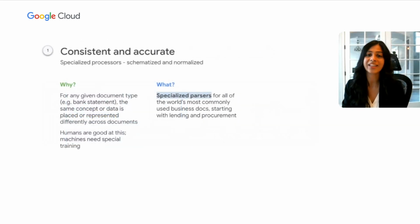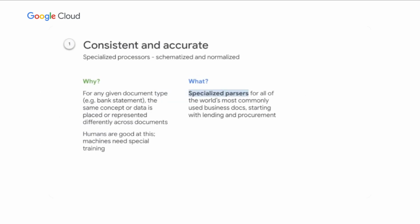One of the wonderful things about documents is that they start as blank slates. They can take on any structure or design. Of course, this is also what makes them hard to automate. But for any given document type, you may encounter a wide variety of formats, versions, concepts, words, etc. And humans are naturally able to make sense of these differences, but machines need special training.